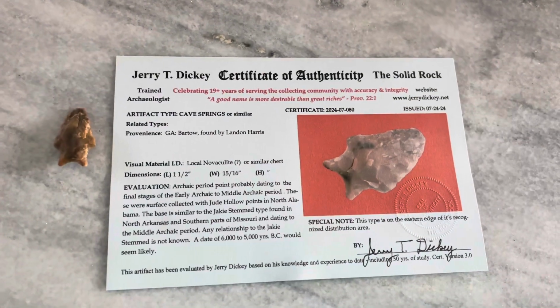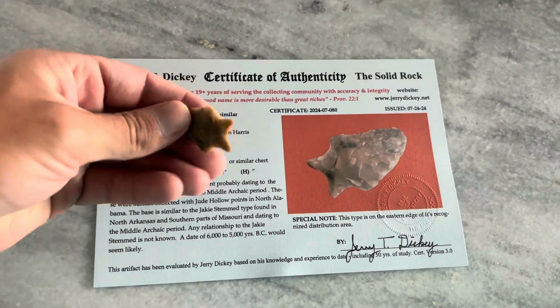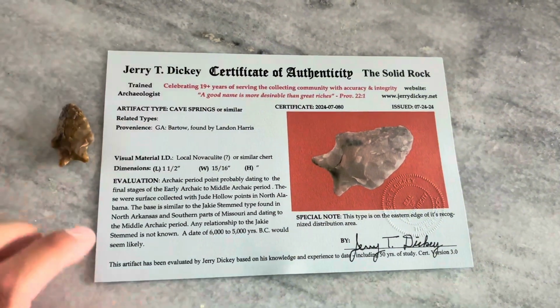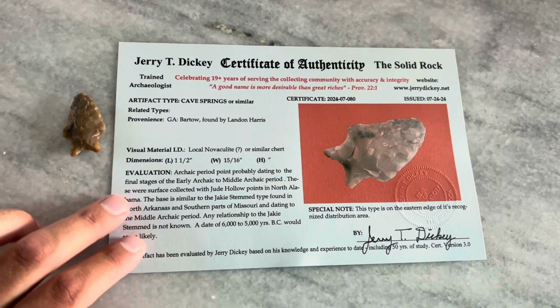All right, I'm gonna get this framed up. They make some cool free floating frames for these points in between two plexiglasses. And that's definitely going up on the mantle. Gonna get a nice frame for the ticket as well.